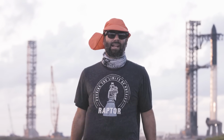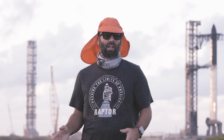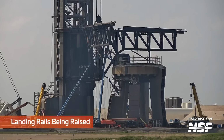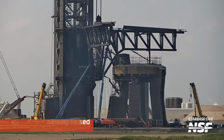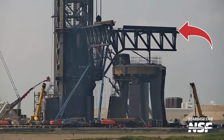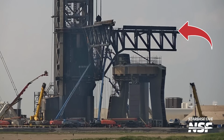Next up, before SpaceX could roll out Booster 12 and Ship 30, the pad, of course, needs to be ready. One of the early tests of this readiness this week was the raising of the landing rails, which are, of course, crucial in the catch attempt that SpaceX wants to attempt on the next flight. It's hard to spot here, but if you watch it closely, you can see them rising up.